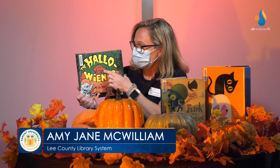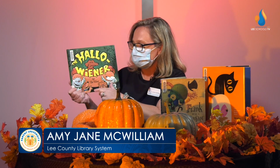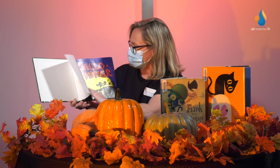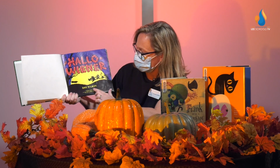Hi, today I'm going to share with you one of my favorite Halloween stories called The Halloweiner by Dav Pilkey, and it's about this little dog, Oscar, who's trying to fit in with his classmates and make new friends. It's a great book, especially for Halloween, for the whole family. So let's get started. The Halloweiner by Dav Pilkey.